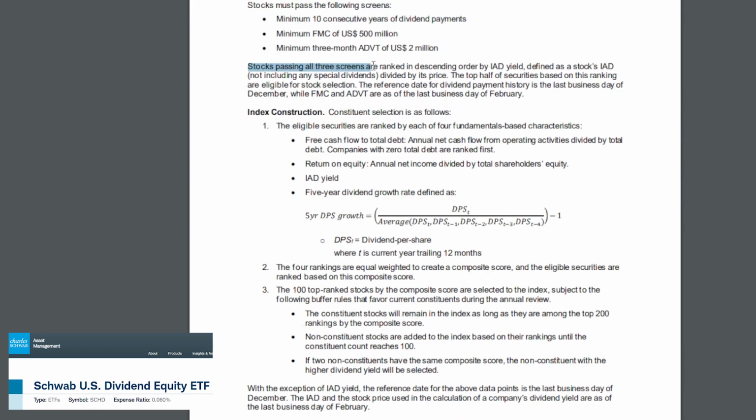Now it says stocks passing all three screens above are then ranked in ascending order by IAD yield, defined as a stock's IAD, not including special dividends, divided by its price. The top half of securities based on this ranking are eligible for stock selection. The reference date for dividend payments history is the last business day of December, while FMC and ADVT are the last business days of February.